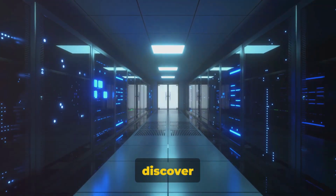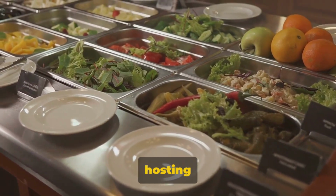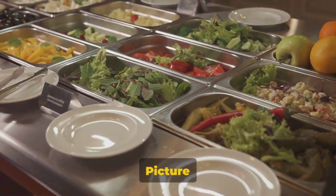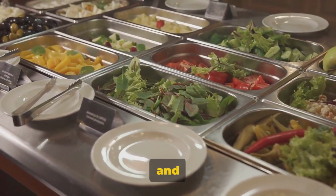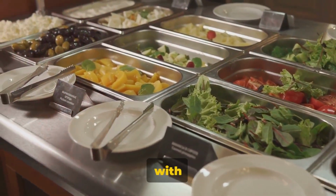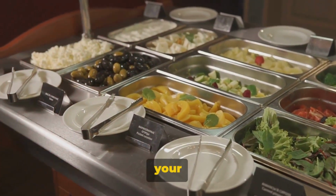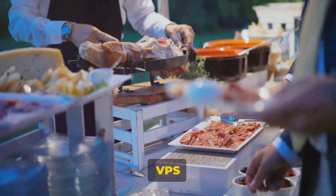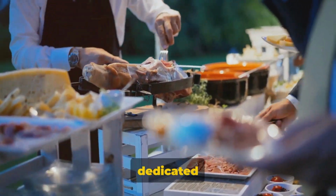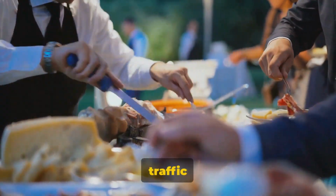Well, let's dive in and discover the many benefits of this fantastic service. Firstly, VPS hosting offers improved performance. Picture it like this: you're at a buffet, and instead of sharing a single plate with everyone else, you get your own plate piled high with all your favorite foods. In the world of web hosting, that plate is your server resources, and with VPS hosting you get your very own dedicated portion. This ensures that your website won't slow down even when traffic spikes.